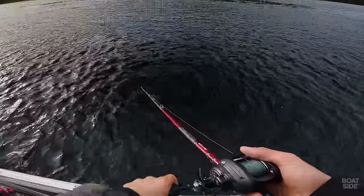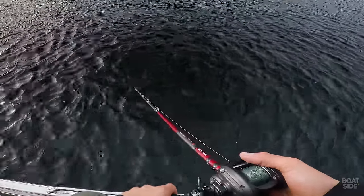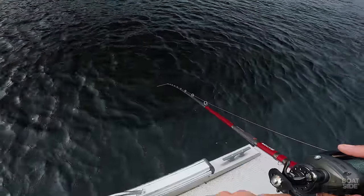I've forgotten how a strike feels. It's nice. Like a karate kick to your elbow. Nice.